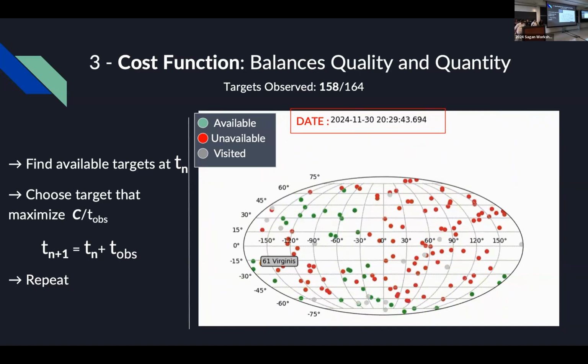In reality, there are many constraints that we want to consider simultaneously if you're trying to design an optimized mission schedule. As a first step in that direction, we decided to take those first two approaches, trying to maximize completeness and minimize observing time, and create a cost function that essentially divides the two. Then at every time step, we can choose the target that is going to maximize the completeness while also being the shortest observing time.